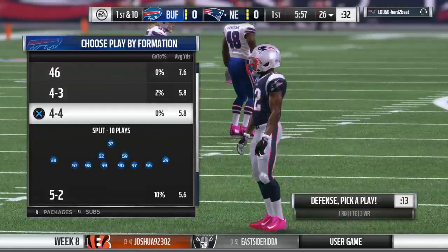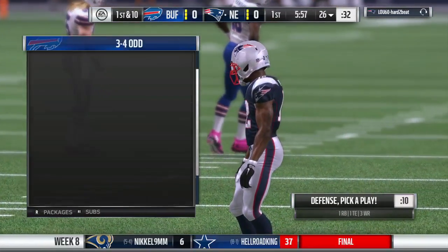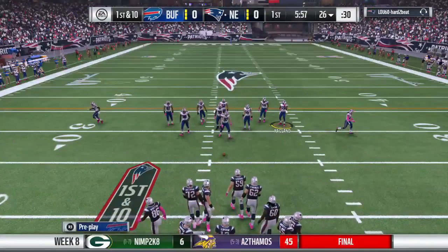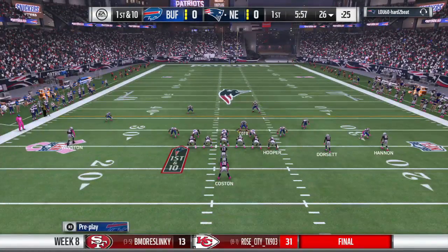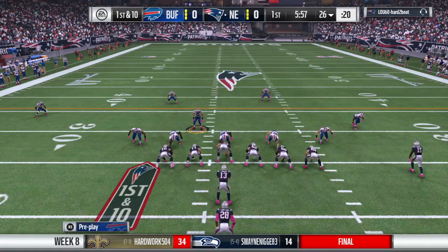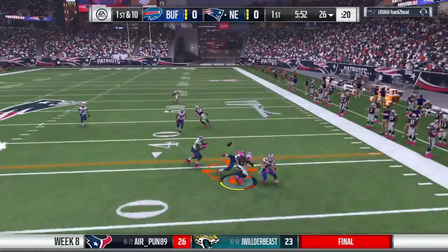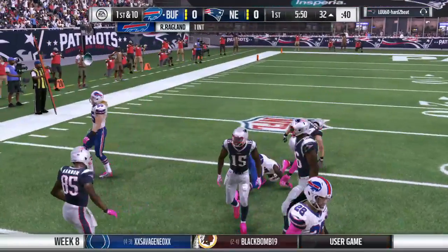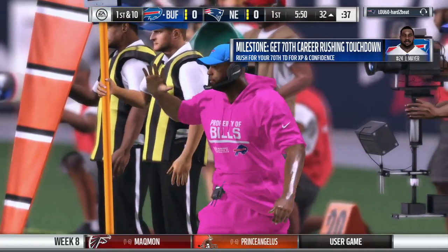Between the Buffalo Bills and the New England Patriots. They'll come out in the pistol. They'll come out throwing here to start the drive. Oh, a ball batted in the air, and now it's intercepted. A great read, and it's picked off. And they are going to set up shop at the 32-yard line.